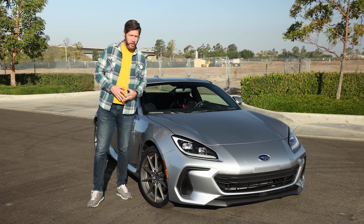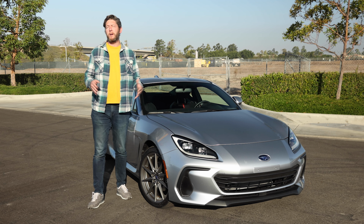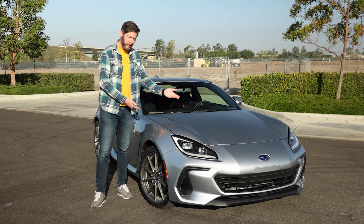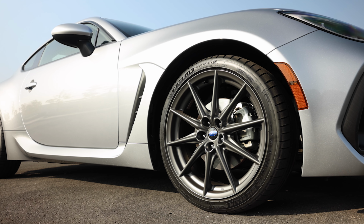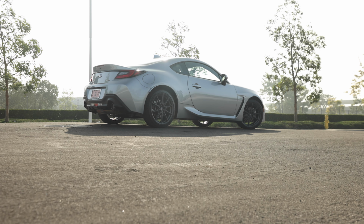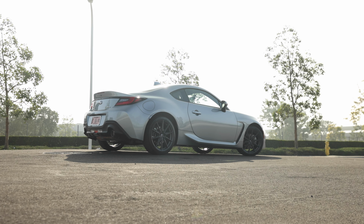This is the second generation BRZ, and anytime a car is freshened up, designers love to make it lower and longer. Same case here with this one. For 2022, the BRZ sits a half inch lower. The length runs an inch longer, and the overall styling gets a new look while retaining the familiar shape.